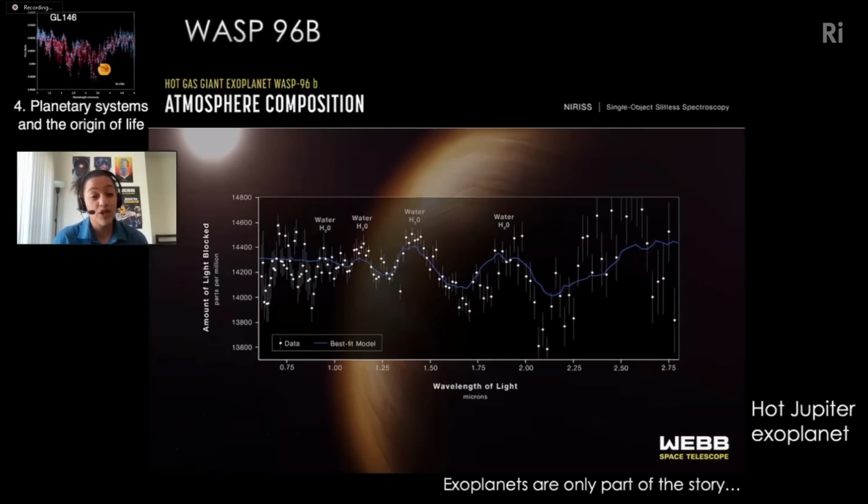And this is a transmission spectrum, so we look at the light being blocked from its host star as it orbits around, and then extract the leftover spectrum to see what the atmosphere of the planet is made of.